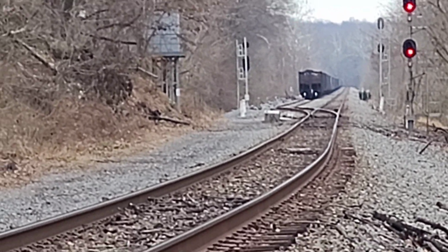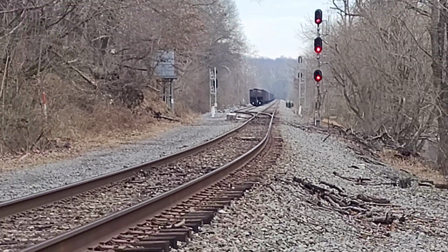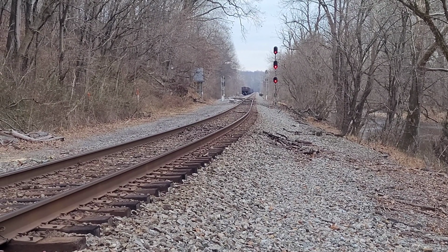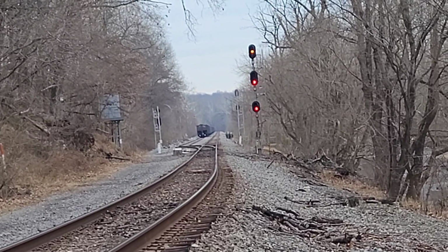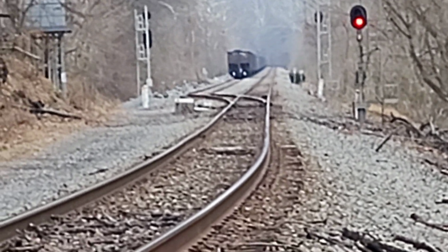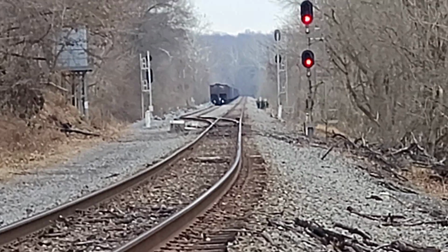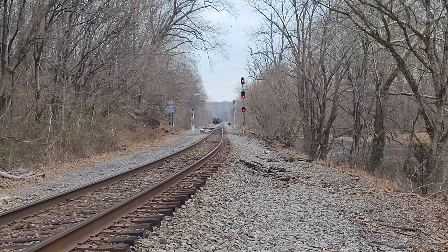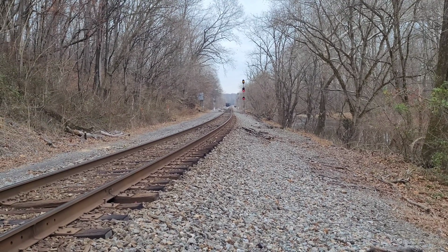Oh, the train just stopped. And the tracks have not switched yet, so I'll let you guys know what happens in the next part. Alright, as you can see, we now have an approach signal at West Hood, and the tracks have switched. Unfortunately, I didn't actually film the tracks being switched, but that means Q372 is going to pass this loaded coal. So, definitely not your average train meet, but it is still technically a meet.